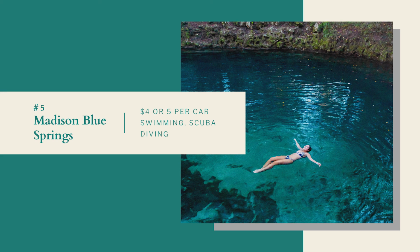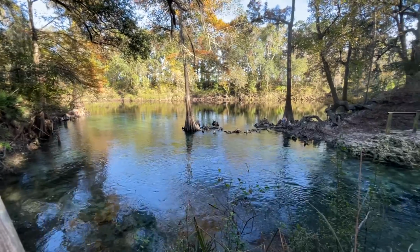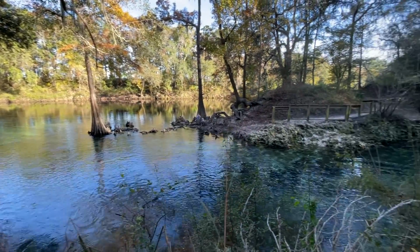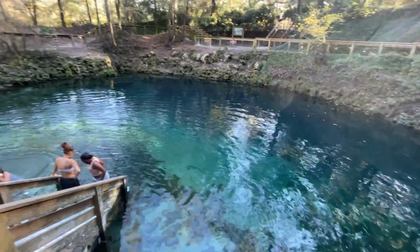Number 5 is Madison Blue Springs. This one was actually very gorgeous in terms of the natural swimming hole spring, because you walk up to it and you can tell there's a hole and there's some trees around it and some bigger rocks. And then when you get up close to it, there's actually like 10 or 12 steps down into it. And then it's pretty deep pretty quickly.